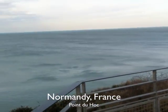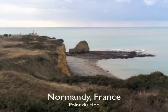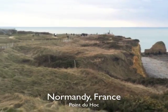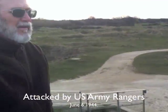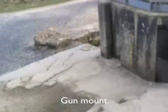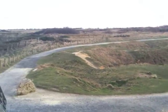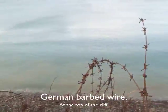Point du Hoc, Normandy, where the Rangers came ashore to knock out a battery of guns up on top of this little area right over the beach. This is kind of a 360. It's a tourist deck on top of one of the gun battery positions. There's still plenty of German barbed wire around, blocking off the beach.